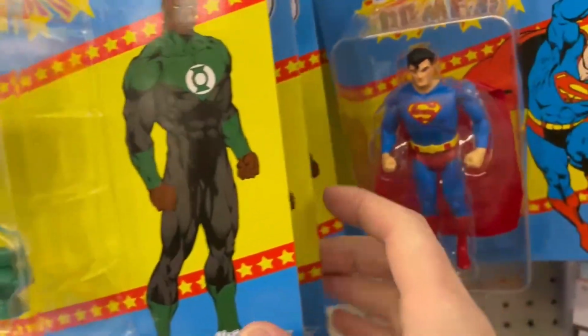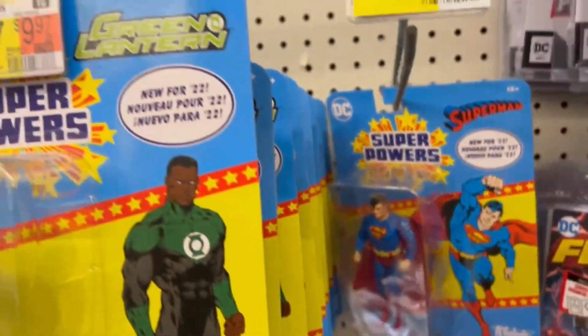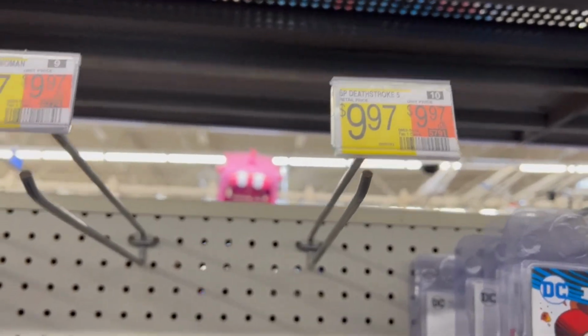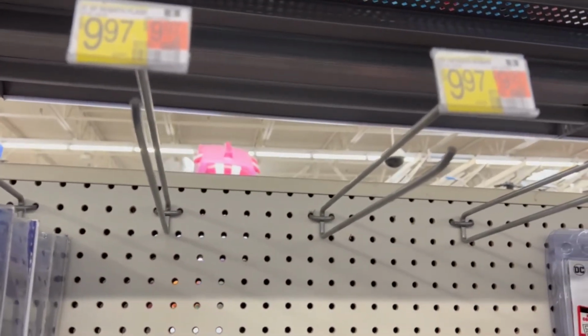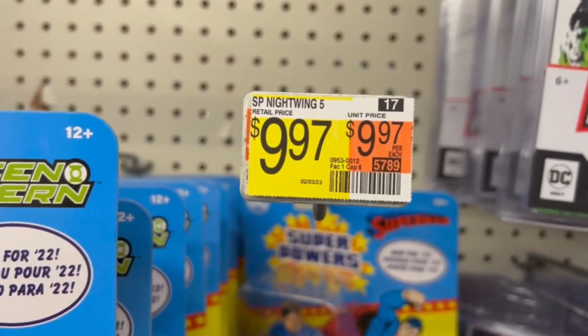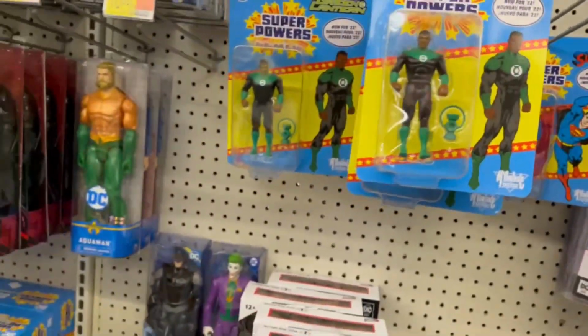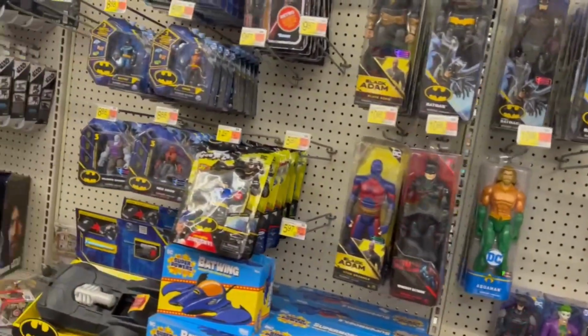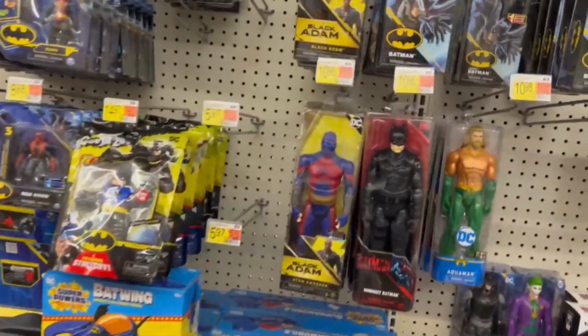Batman, Green Lantern. And no Nightwings or Deathstroke. They do have a Deathstroke peg there if my camera will zoom in on it. There it goes. Wonder Woman. There's a peg for Nightwing. Trying not to get full page into the superpower, but the Wonder Woman one does look pretty cool, I gotta admit. Here we go, the DCs.